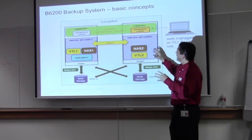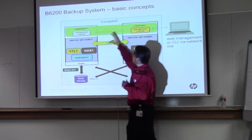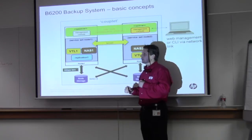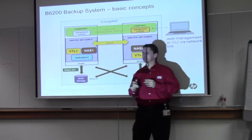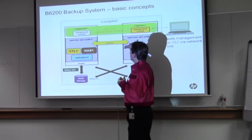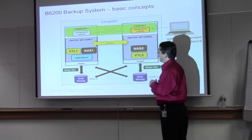Okay, it's completely customizable. Now, these couplets are managed in a single management console that goes across both of the nodes. It's leveraged off the Fusion Manager off the X9000. So there's constant communication going on, and we call that a service set. A service set is always replicating management data in case one of the nodes goes down, to be able to switch over. And we'll get into that in just a minute.